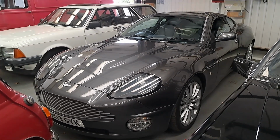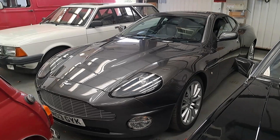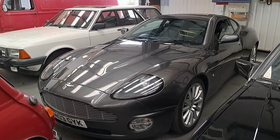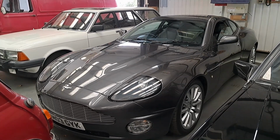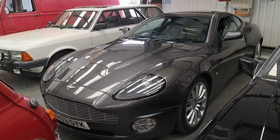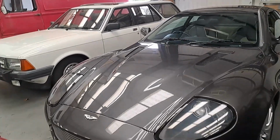Oh, viewers, we like to see this very much. It will be a shame when this is sold, but hopefully it will at some point. 2003 Aston Martin V12 Vanquish, which is in the 007 specification. It's done less than 100,000 miles. The estimate this time is £24,000 to £28,000.